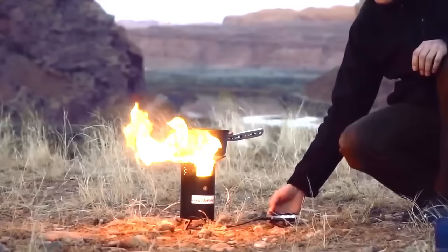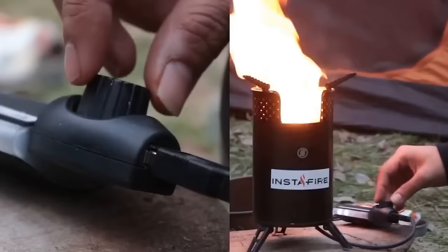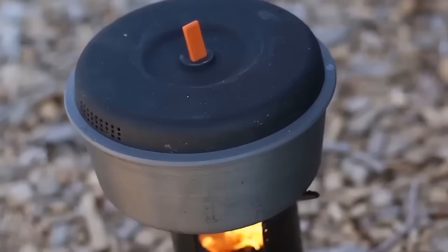If you're out of fire starter pouches or fire pucks, just use some branches. Boil water in 2 minutes and enjoy a hot meal anywhere. The InstaFire Inferno is priced at $140.